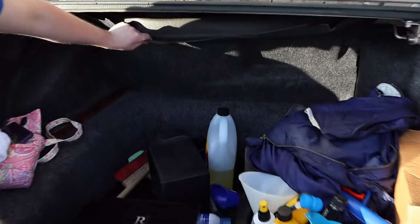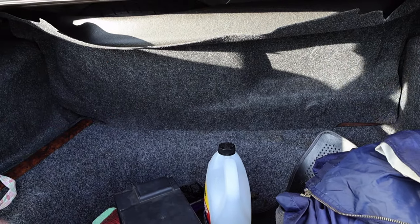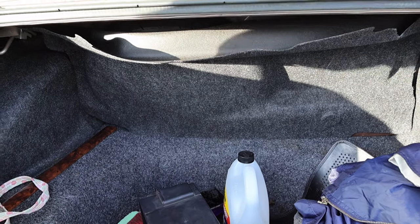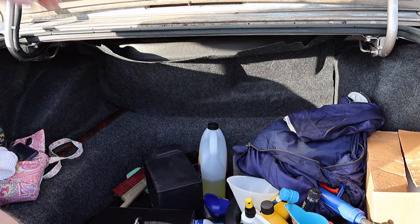Back here, this thing you can pull away, and behind this is the spare tire and the jack. I'm not going to pull that out right now because it's a pain to put it back in, and we didn't even put it back in right because it was out when we got it, so it kind of lost its form for however long it was out.